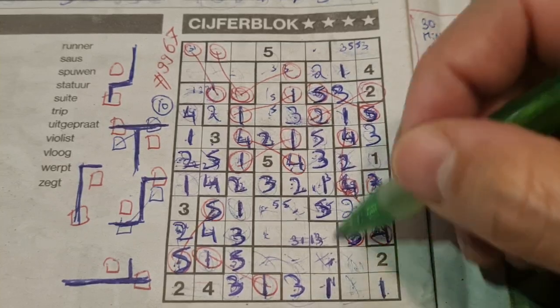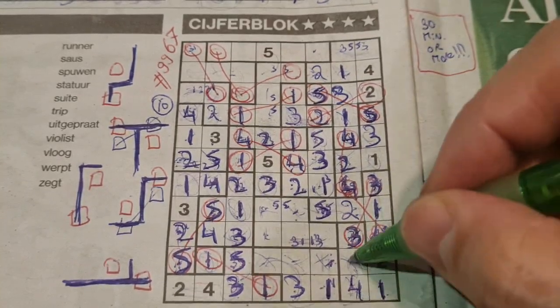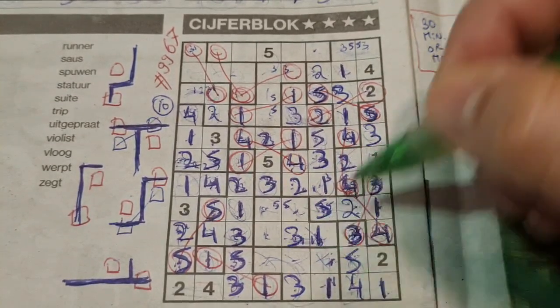2 numbers left in this area for numbers 4 and 5. We have 4 there, no 4 there. 4 should be here. 5 goes there. 3 and a 1, we have 3 now, no 3 there. 3 should be here, and a 1 goes there.